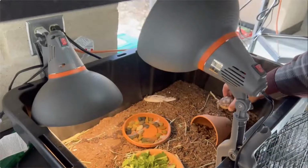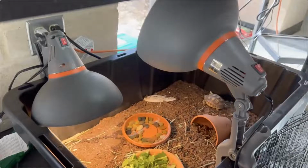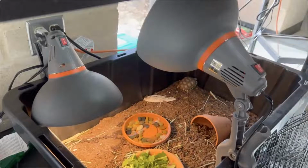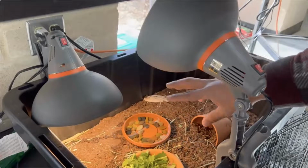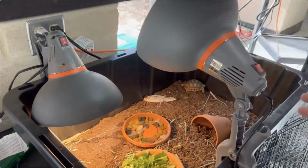What happens when the sun isn't available to you? Or what happens when you are a reptile keeper and you have to keep your friends inside because it's too cold, it's wintertime? So that Sulcata tortoise over there can't be outside right now. So what do I have to do? Well, I have to have a setup that recreates the sun's both light energy and heat energy. So in this enclosure, I am faking the sun.